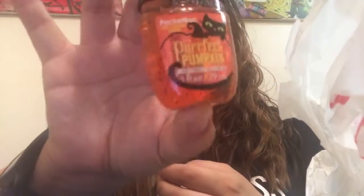So then I have this one, Perfect Pumpkin. I think this is my next favorite that I got. And my boyfriend has the other one. It's called like Vanilla Lavender or something. I thought it was kind of a guy scent.